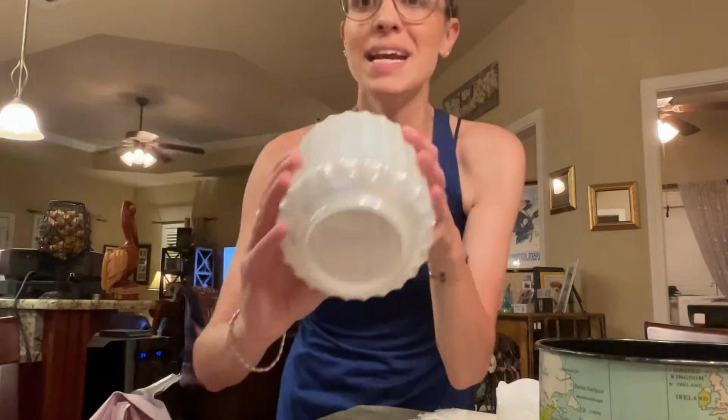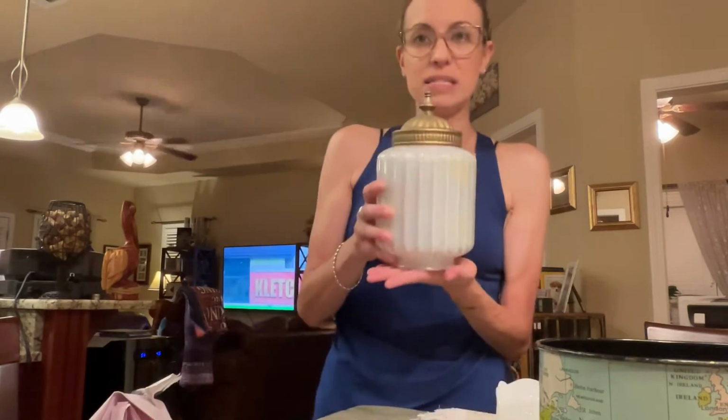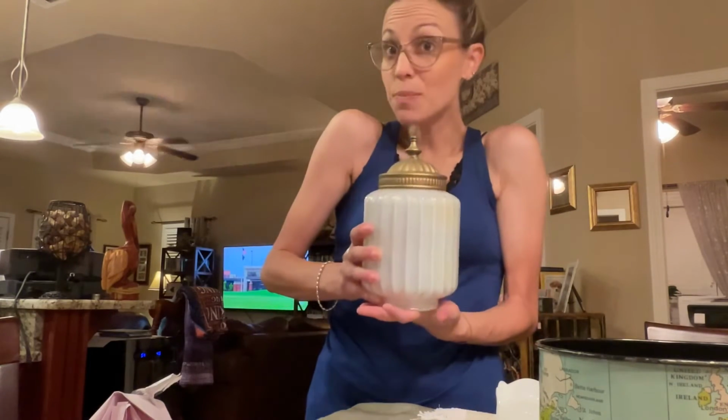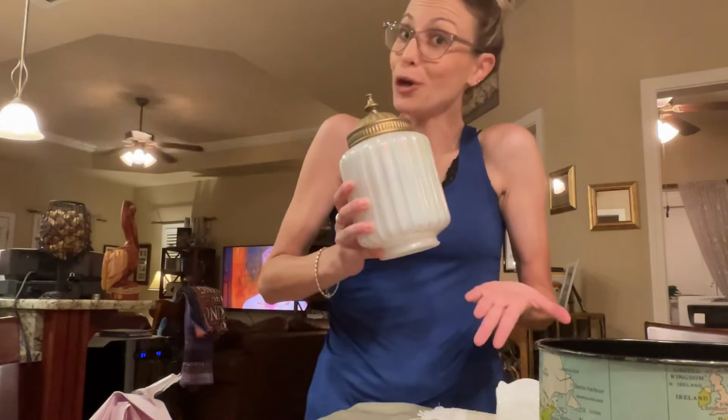So in any case, that is my iridescent lampshade that I bought, and I'm going to turn it into something fun. So there you go. That is that piece.